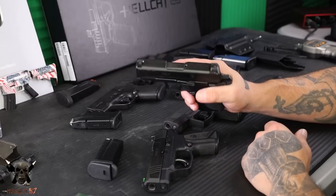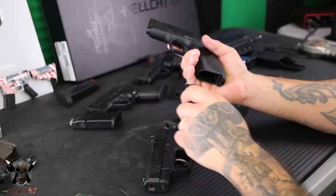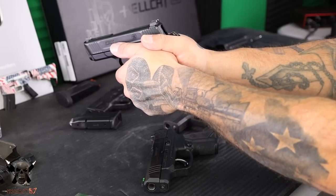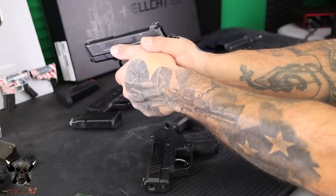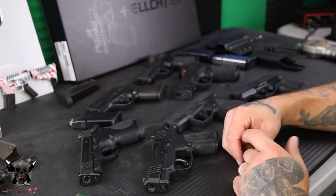I hate the trigger on this gun, man. And the sights are amazing. The way this gun points is really awesome. It's got a good size, great grip texturing. Love the back strap. Love a lot about this gun. They need to update the trigger and update that thing quickly.